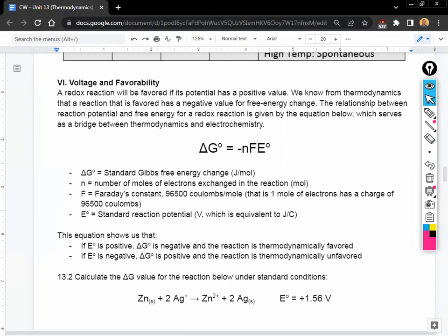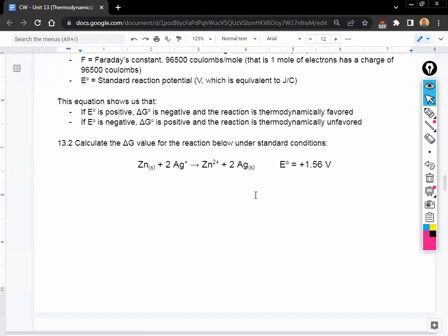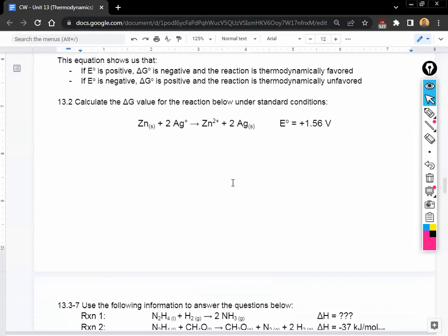All right, you guys ready to try one? Okay, let's do 13.2. 13.2 is going to use the information up here, so just keep that in mind. I'm going to help you guys out because we haven't done redox in a really long time. So if you remember what redox is and how to find the difference between them, please feel free to try this out. But I know it's been months since we even used that term, so I'll go over it step by step.